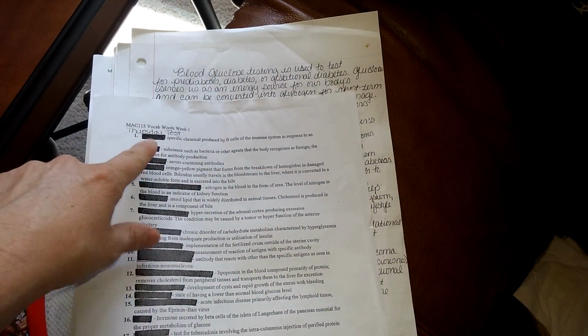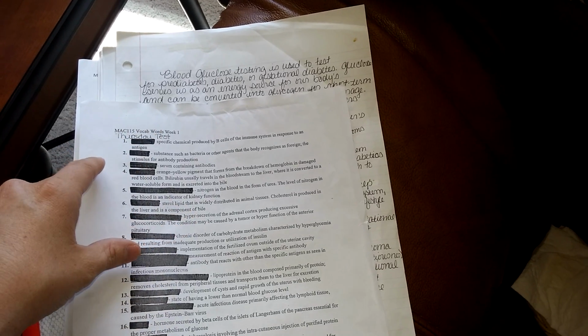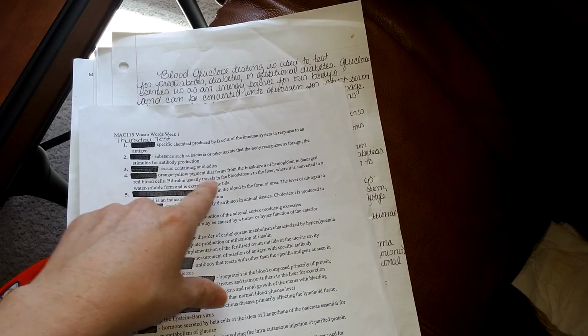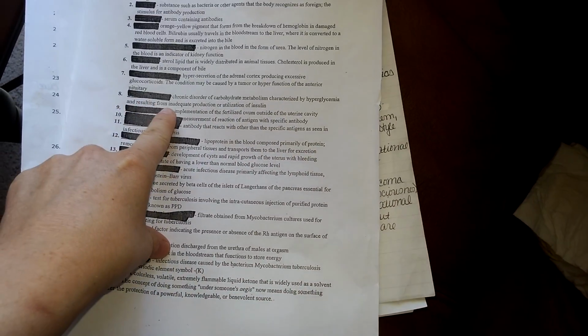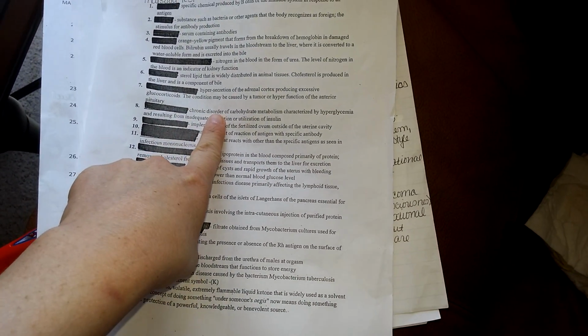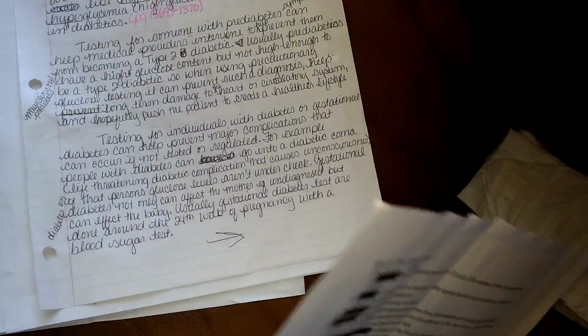You didn't have a word bank where A means antigen and then you put A on whichever. Yeah, I know what I'm trying to say, but anywho, we had to know the word, know how to spell it, and match it with the right vocab. I did fairly well, a lot better than I thought I was going to do. I got a 44 out of 50. And then this was also in the first week.